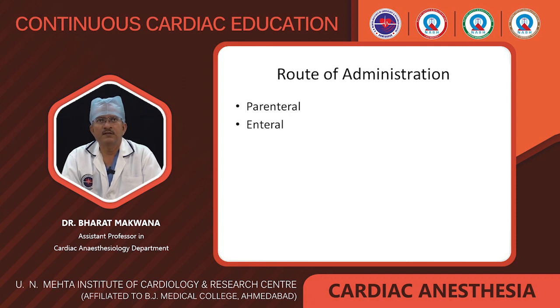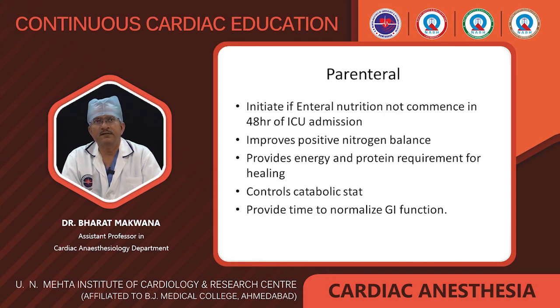Now, route of administration. We can administer nutrition by means of parenteral nutrition and enteral nutrition. Let us see parenteral. When should we go for parenteral nutrition? Initiate it if enteral nutrition is not commenced within 48 hours of ICU admission of a surgical patient. There could be many reasons for that. We will discuss that in the enteral part.